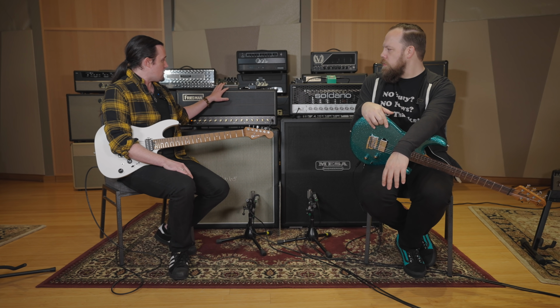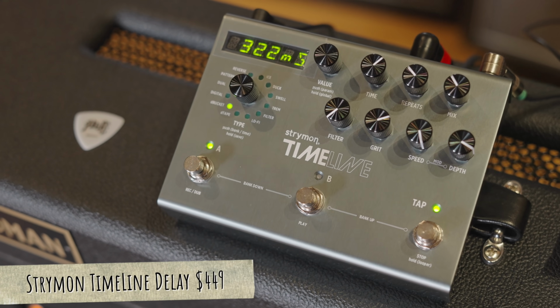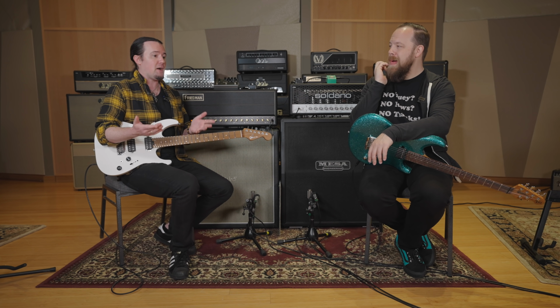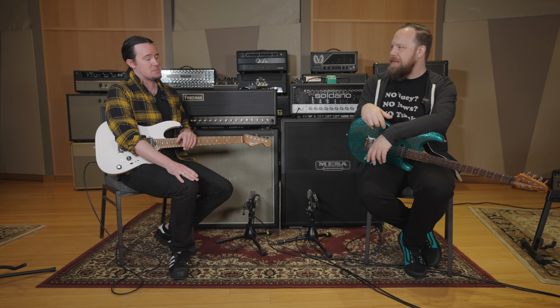And for my delay, I went with the Strymon Timeline. I hate that they sound so good. I'll tell you this. It's a lot of pedal. It's a lot, and I would probably only end up utilizing 5% of what it can actually do. That's fine. They just sound so good.